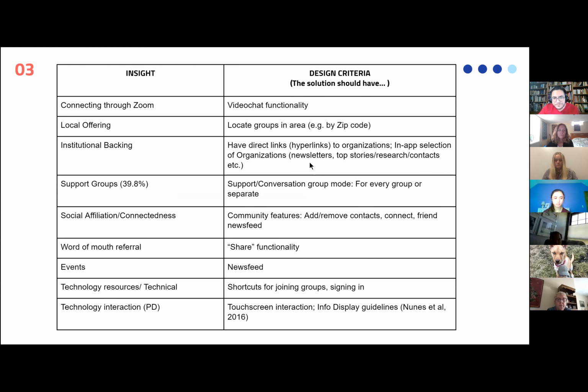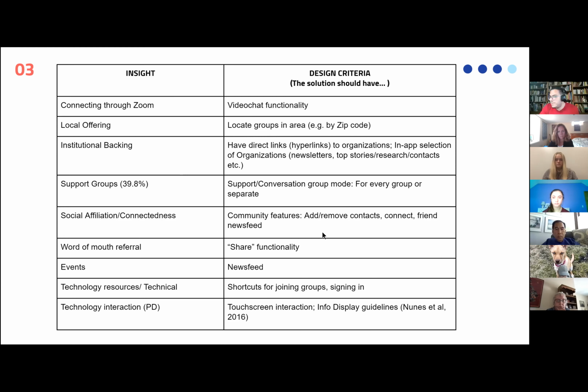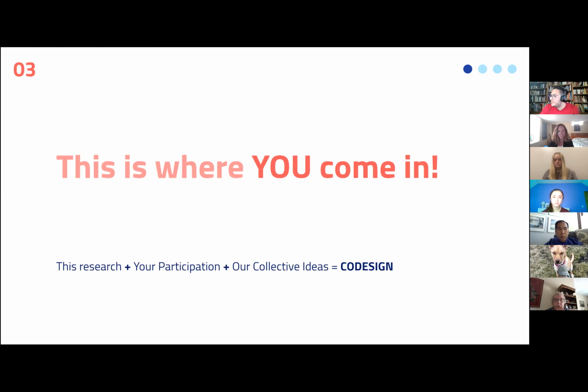design criteria. So things like connecting through Zoom means that an ideal solution should have the functionality of enabling video chat. Local offering means that it should locate groups in the near vicinity, and so on and so forth. I cannot go through all of the design criteria, but this is how they're adding up into what ultimately, if we add all of these criteria together, we're going to come up with potential solutions.